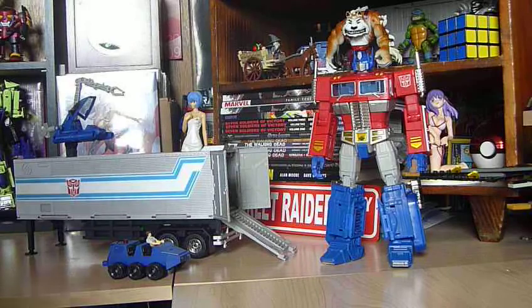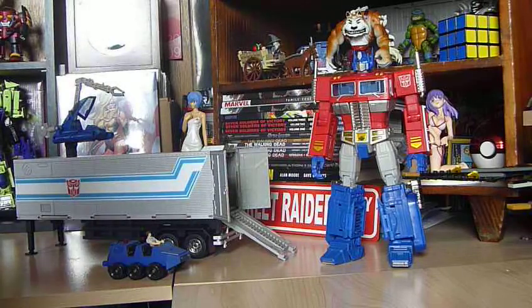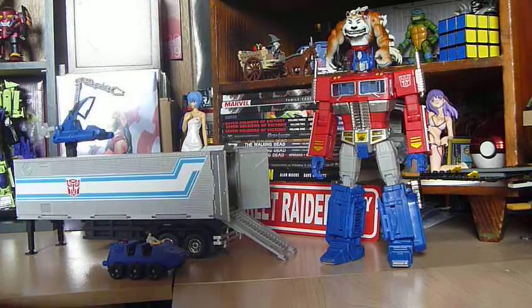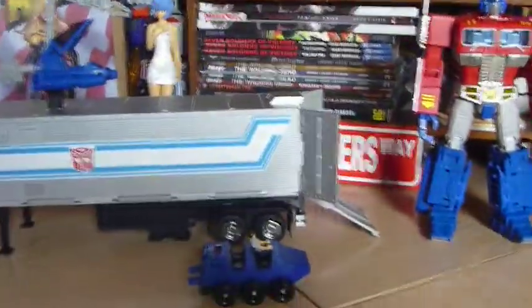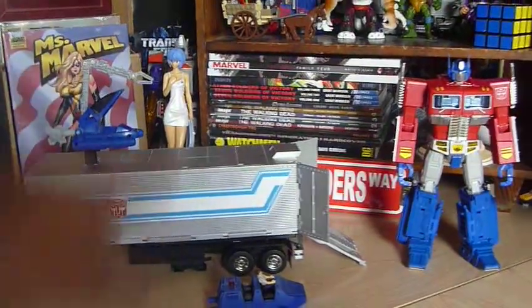It is the new Hasbro Toys R Us MP10 Masterpiece Optimus Prime. This thing is amazing, I gotta say, at the very least. Can't highly recommend it enough. Now, I say today's a big day because I got this.